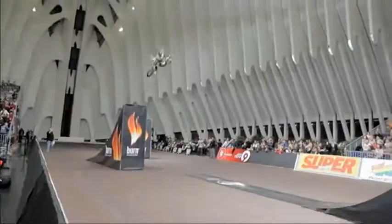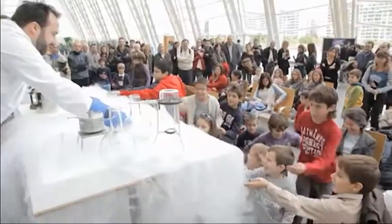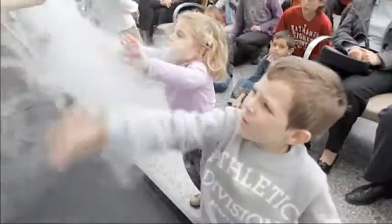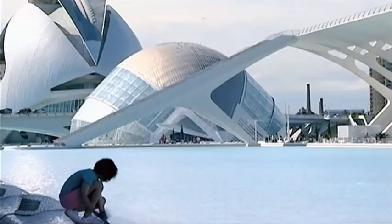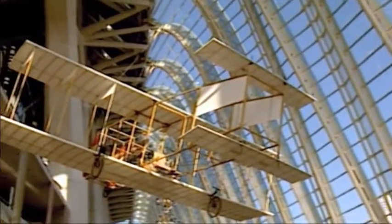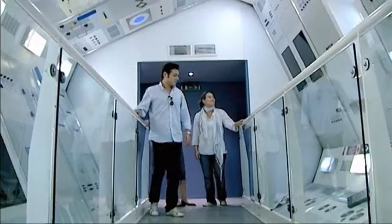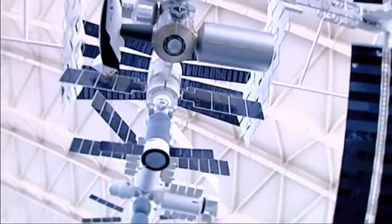Valencia is one of the most action-packed cities in the world, especially for children. And the City of Arts and Sciences is an astounding place to visit. Children can experience a range of science-based activities, such as conducting experiments on board a replica space shuttle in the Prince Felipe Science Museum.